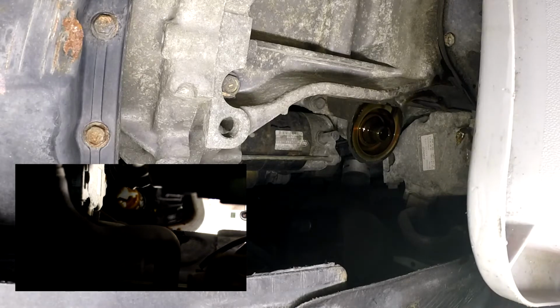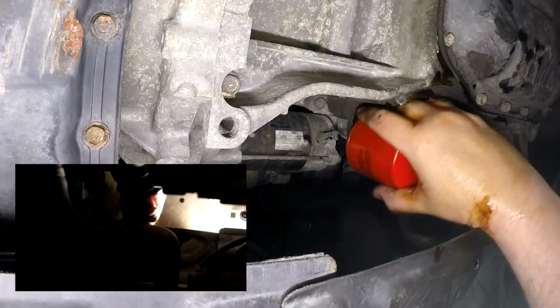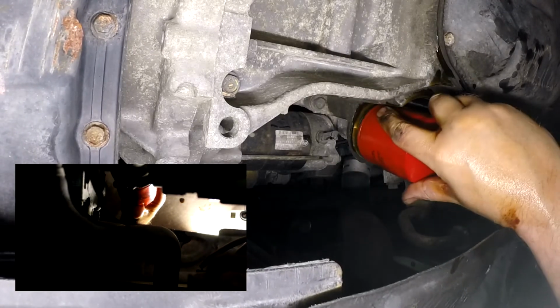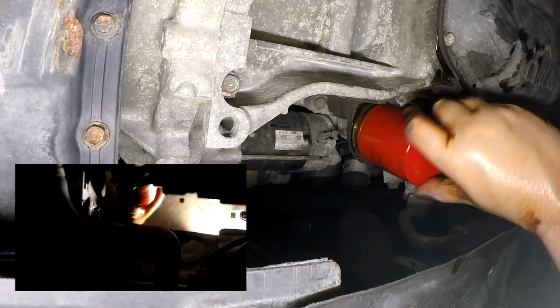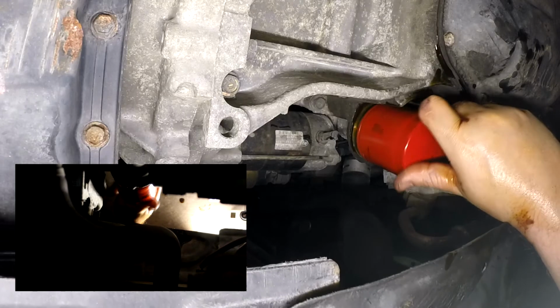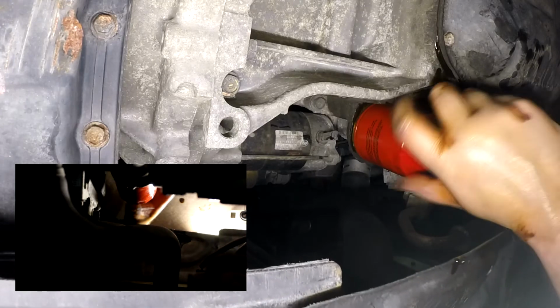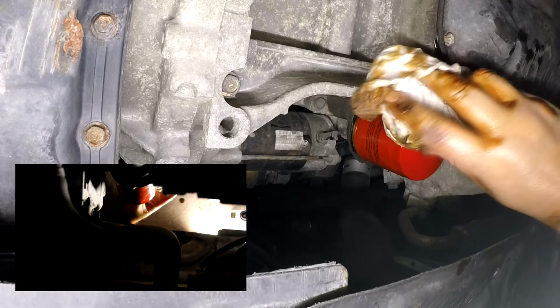So after a few minutes of dripping, I'm ready to put on the new filter. Took a couple tries to find the right spot, but once it got on, it spun on like a top. Now it's important once the gaskets meet the metal that you just give it a quarter turn.